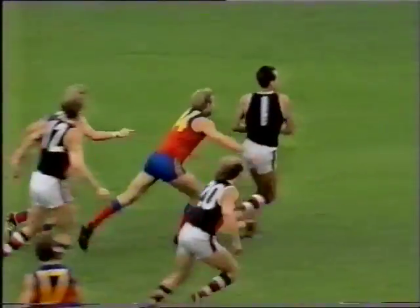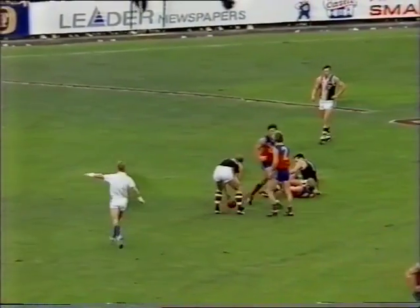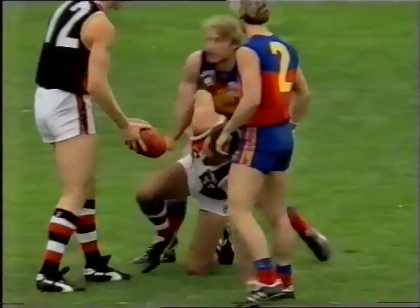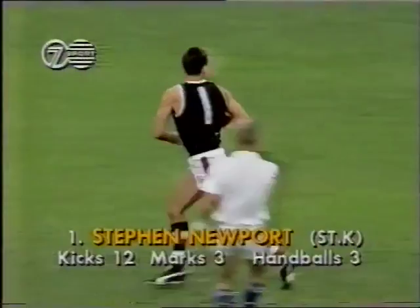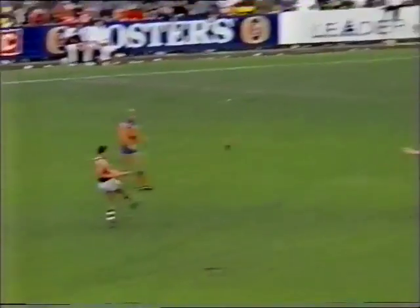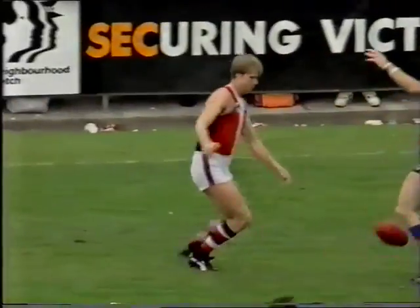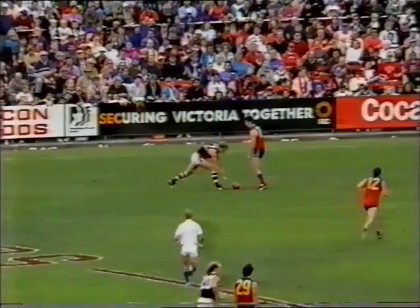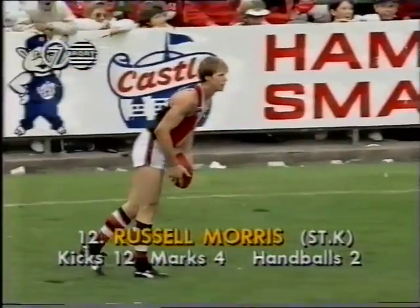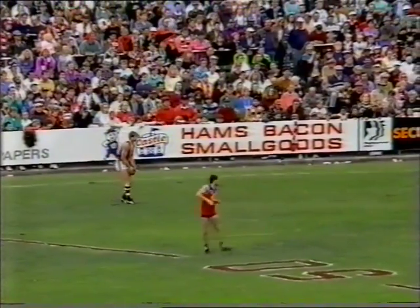Newport keeps it in front. Oh, well played. Osborne tracked him down. Newport gets the free. Timely one. He did well there. He tacked the football, committed himself, took the ball away from the danger zone. Goes in very short. Morris. David on the mark. Just over 14 minutes remaining. Morris up towards left half back.